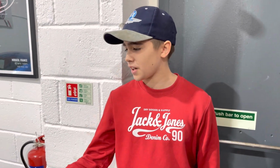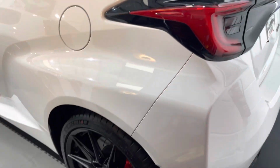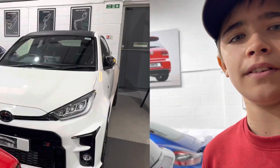So those are the reasons that I like it. Now let's go on to the more normal Automotive Mania review stuff and look at driving, exterior, interior, practicality and all that stuff. Let's move on.